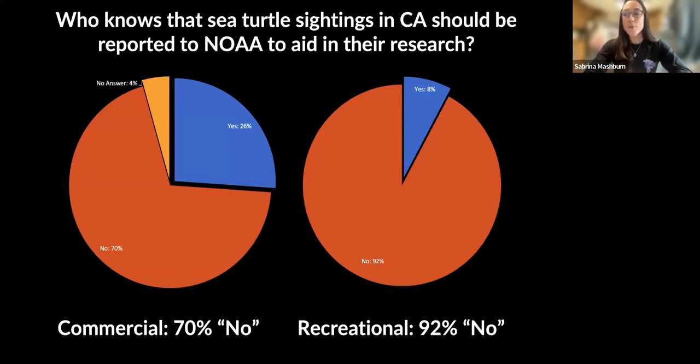And then, of course, NOAA had started a sea turtle sightings reporting hotline because they were seeing more and more sea turtle and human interaction. And so I had this question in my survey of, did you know that you could report sea turtle sightings? Only 26% of commercial anglers and boaters knew that you could report turtle sightings, and only 8% of the recreational anglers and boaters knew that they could report their sightings.